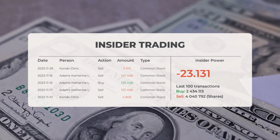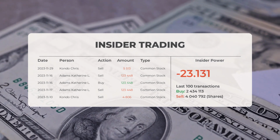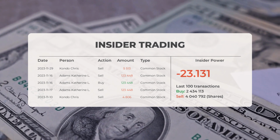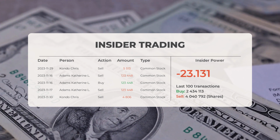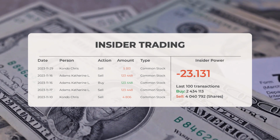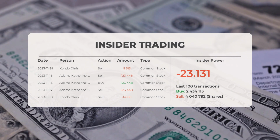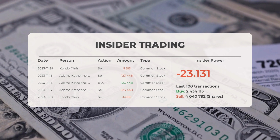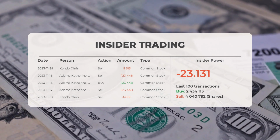On November 16, 2023, Adams Catherine L. bought 123,448 shares of common stock as an insider. On November 17, 2023, Adams Catherine L. sold 123,448 shares of common stock as an insider. On November 10, 2023, Kondo Chris sold 4,806 shares of common stock as an insider.